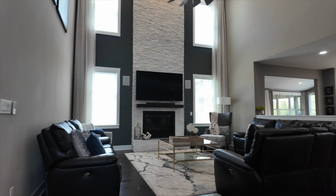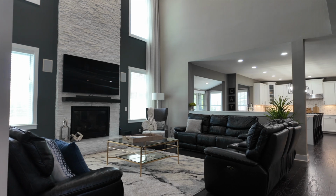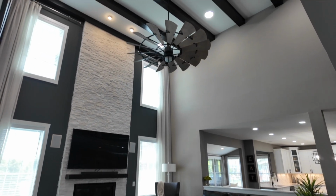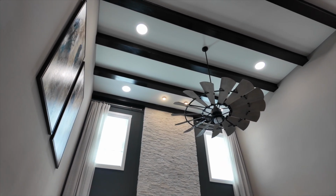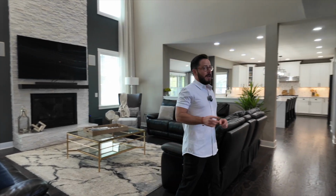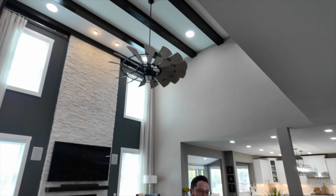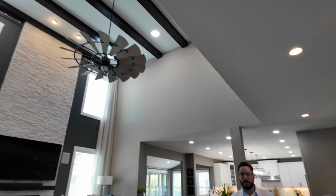Moving into the great room, stone fireplace is gorgeous. Since they moved in, they updated the fixture up top, which is a beautiful fan, added additional lighting as well, so you get a lot of light in this great room, and gives you a little bit different feel for that type of setup. So more lighting cannot be a bad thing for a lot of different reasons, and so they went ahead and added that too. I also love the beams. The beams are really hard to beat. It adds an additional flavor to this house, which is already well appointed in so many different ways.